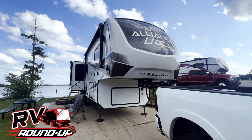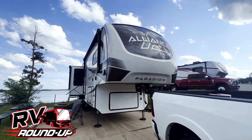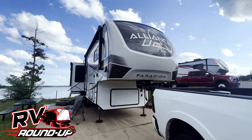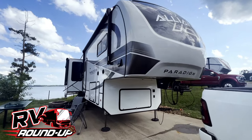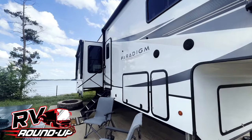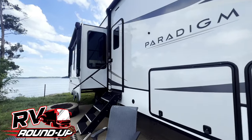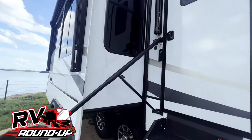I'm very curious. Now that the geese have been on a tour with us in our Class A, and this is the first time that they've been on a tour in a fifth wheel, A, I want a tour of the fifth wheel for all of you. And B, I want to find out the pros and the cons. Just because I'm curious. Let's ask.